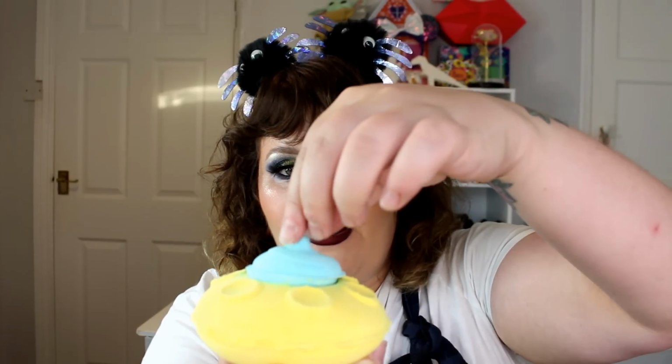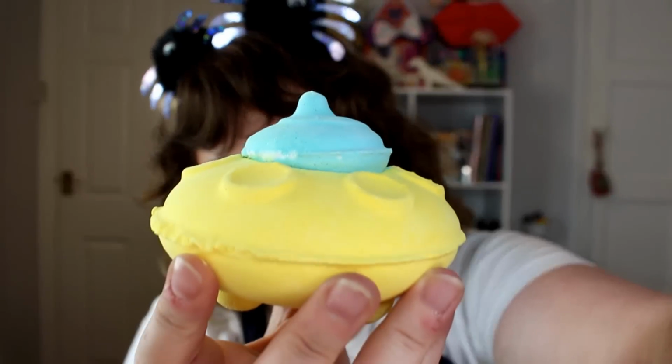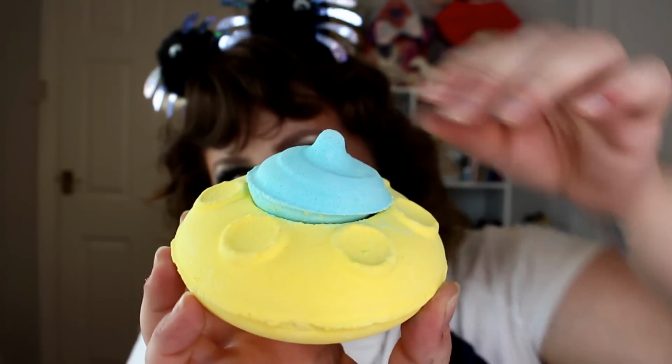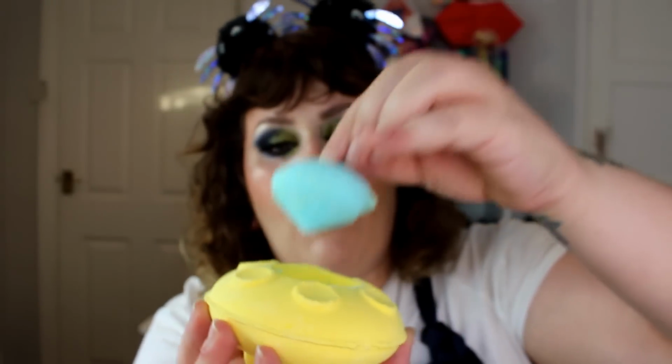Then we've got a really, really cool one. We've got the UFO. And this is a bath bomb with some, I'm going to show you inside. First of all, I'll show you the outside first. And then you take it off like that. And you've got some lovely popping candy in there. You've got some sea salt.